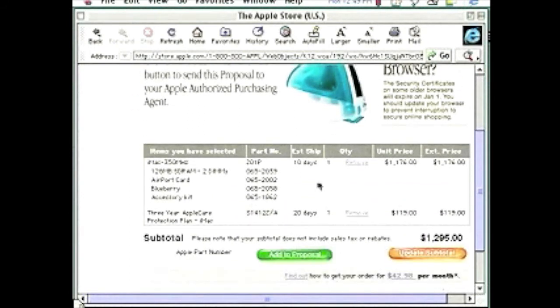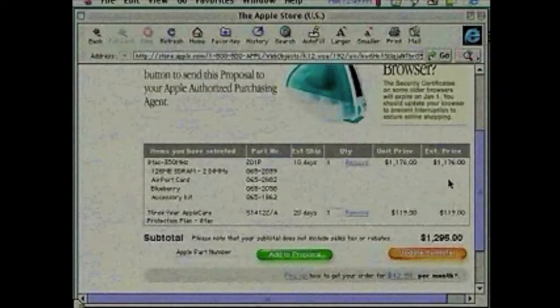This allows us to take a summary, look at quantities that we've ordered, look at full descriptions of the product, and get estimated shipping times on the current order. On the summary screen, you'll also notice updated pricing and other things such as an estimated leasing amount if you're interested in exploring Apple's leasing opportunities.